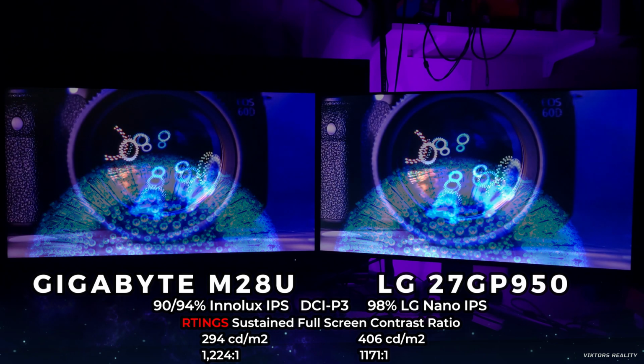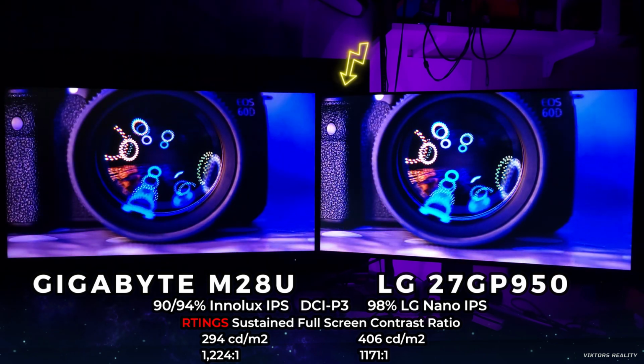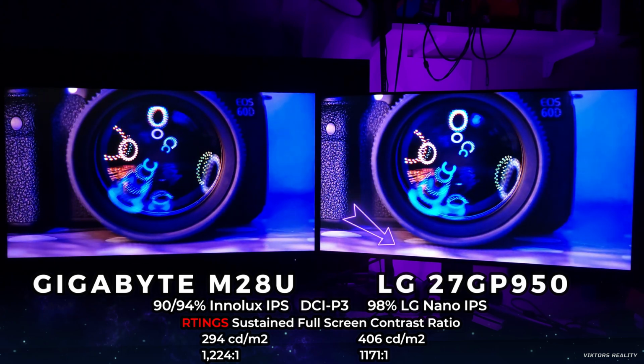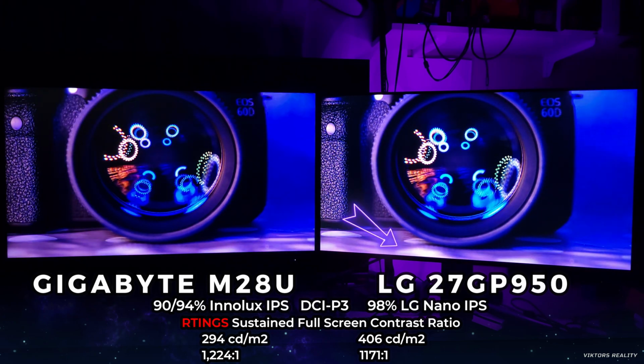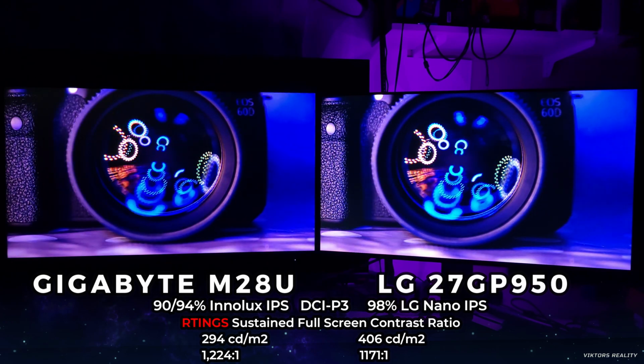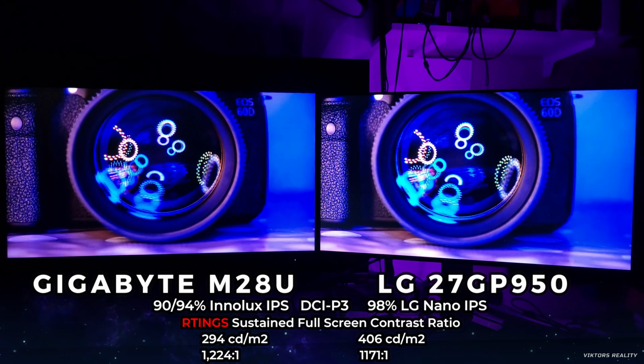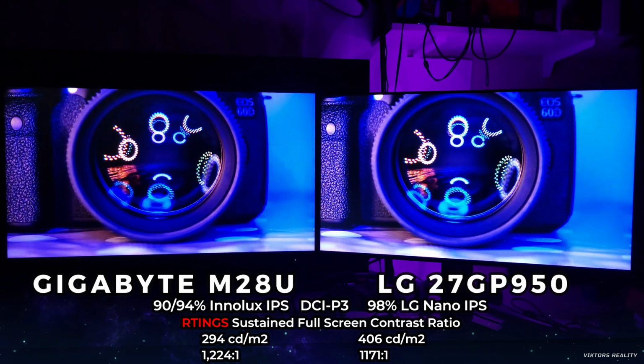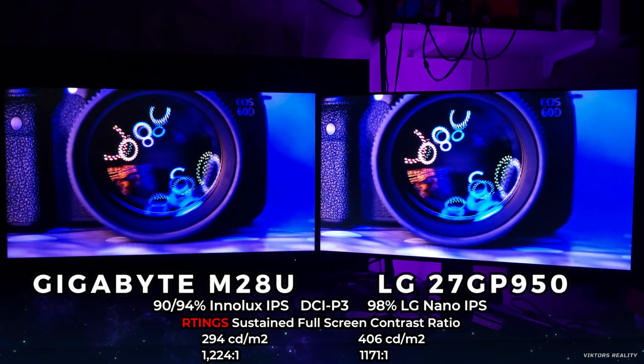Here with the camera, you can see on the left side, it is brighter on the GP. But look at the bottom of the camera, you can see the brightness of the GP version. It is way brighter. And again, I am telling you, if you look in your settings of your monitor right now, if you don't have it above 50, get the M28U, you're good to go. Look at this amazing contrast. Look at this amazing side-by-side.